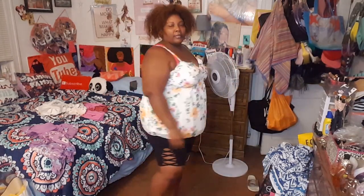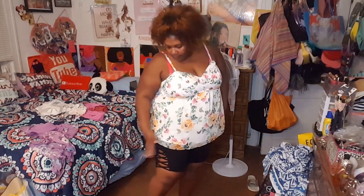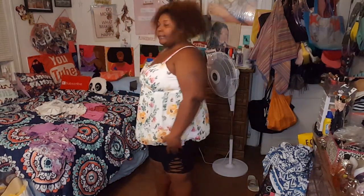I like the other one better though. But this is still cute. But y'all can see the leg is better with this one. And I could wear these biker shorts with either one.